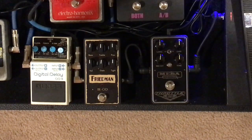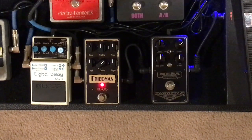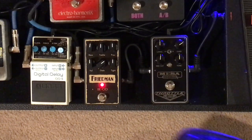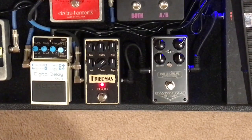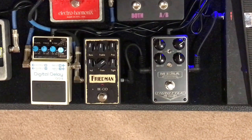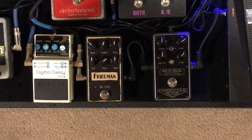So let's jack up the gain, shall we? You could tell the Mesa is a little bit louder, but yeah, super impressed so far with both of these. So I think overall the Friedman has a smoother, more saturated distortion that has a little bit more bite to it. I think a little bit more clarity.